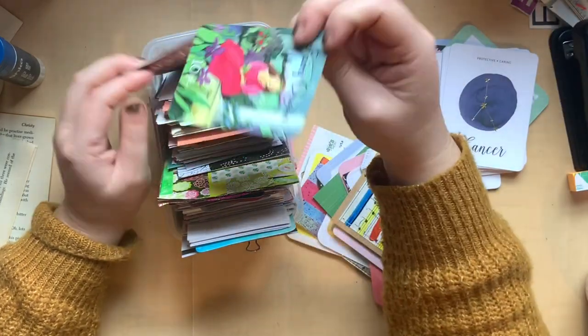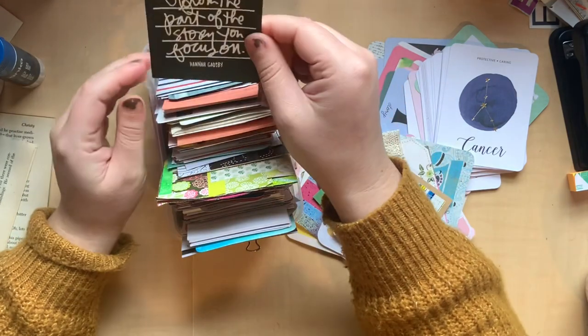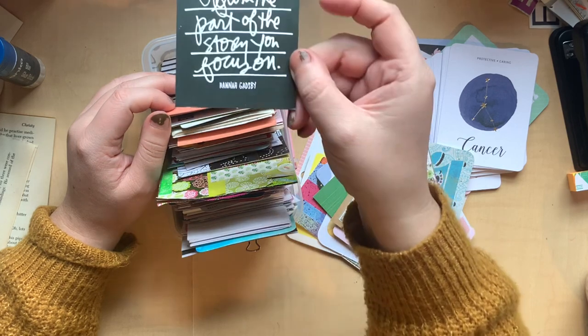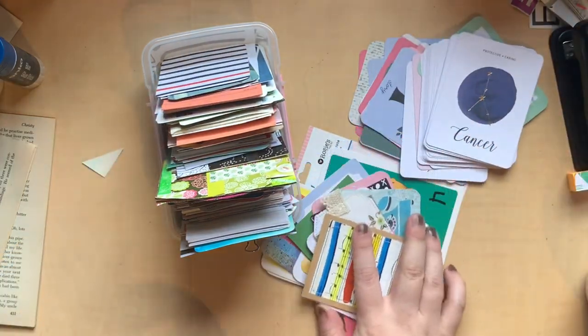Because we are going on that little mini holiday this month. You learn from the part of the story you focus on. Oh, I like that. Let's put it in there. I like that.